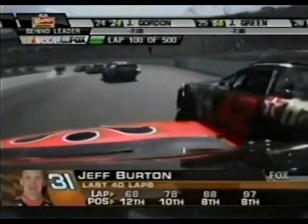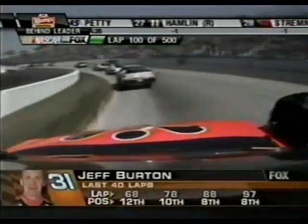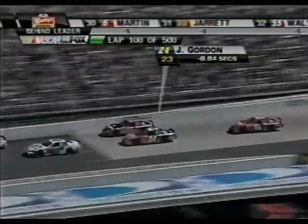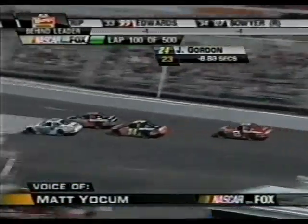Now let's update the problem on Jeff Gordon's car that brought out the caution. Here's Matt. Gordon runs back in 24th, Mike. Now he made one of his stops on pit road, so Steve Letarte could have his over-the-wall guys jack the car up and look underneath it just to make sure.